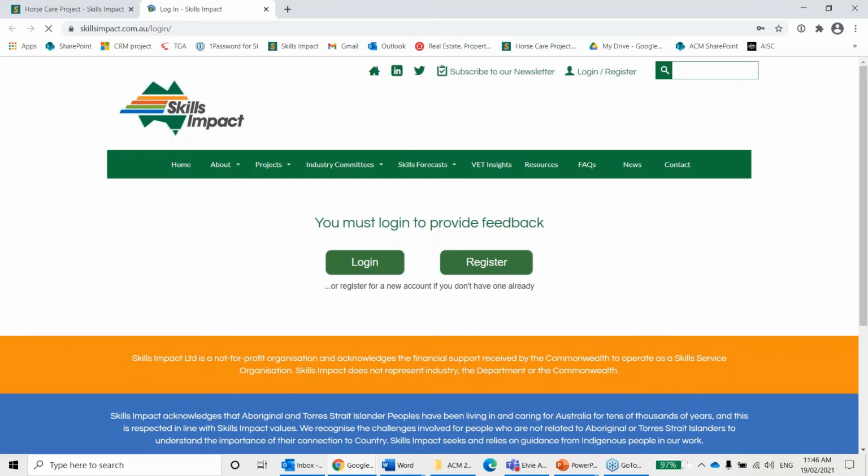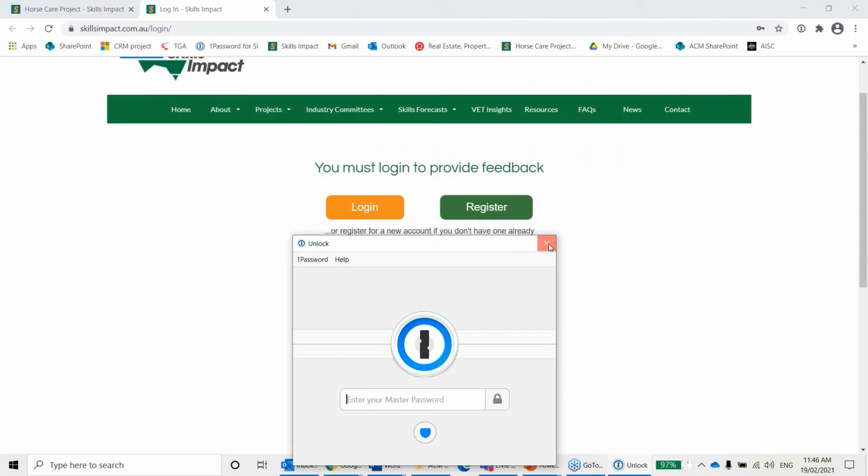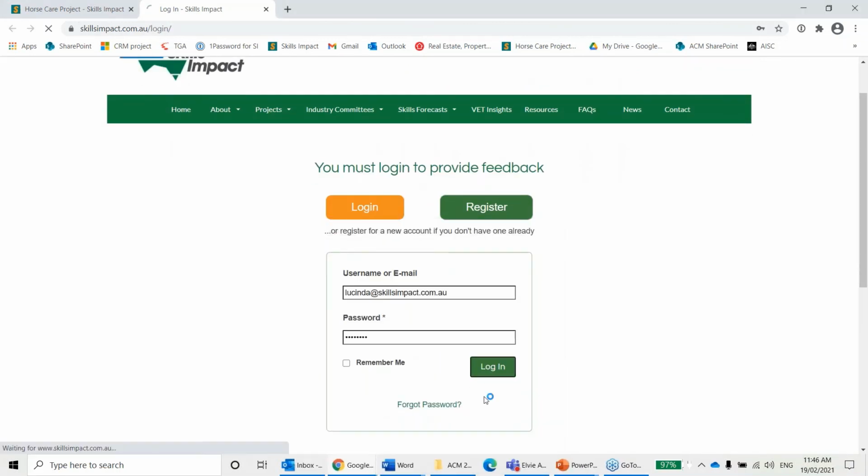So I'll just go through to show you the Feedback Hub. If you've used our Feedback Hub before, you will have a login. If not, you will need to register to make a new account. If you've forgotten your password, there is a Forgot My Password section there for you.